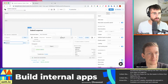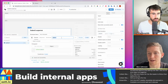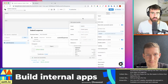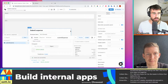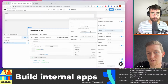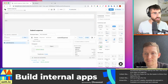Yeah, I guess we should rename this to submit expense. Right. Yep, and no spaces. So if you just do camel case format. Let's do that, and then here we gotta... How do I connect it now that I've changed the name? Yep. So if you click back into that event handler, and then click the query drop down. Exactly. Okay, and that's it. I don't need to do anything else here. If I close this out.